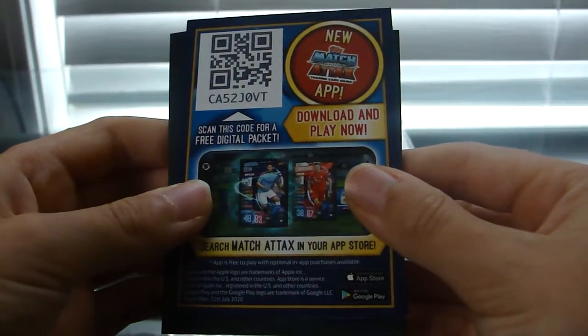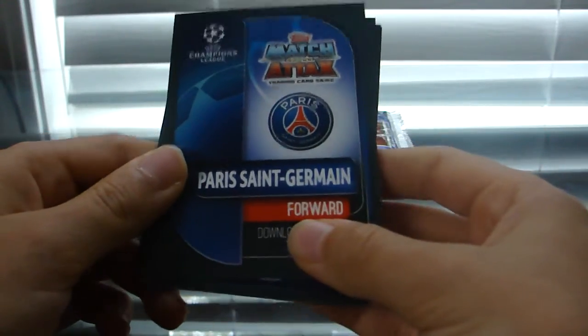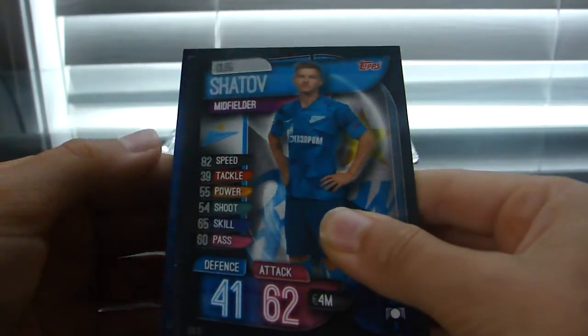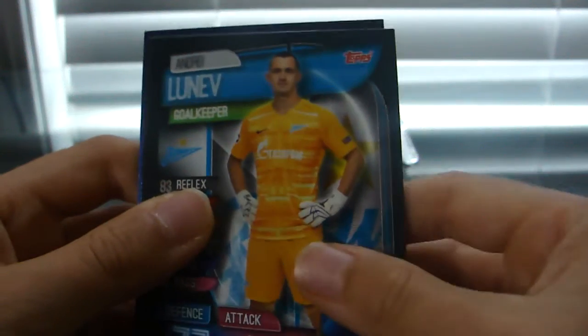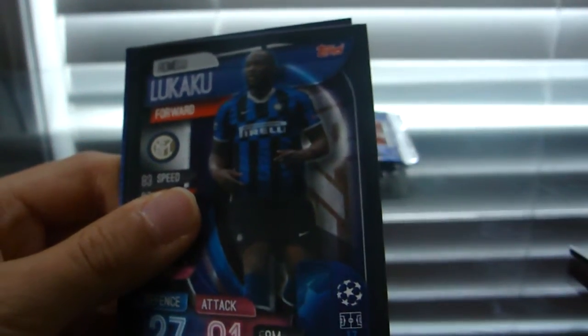Alright. Here's the free ticket thing. Paris Saint-Germain. I think, who plays on that? Is it Mbappe? I think it's Mbappe. Not sure, but, ooh. Oh, that's 100 Club. I already know it. That's my favorite. It's my favorite thing. I already know it. It's 100 Club. I'm going to look so stupid if I'm wrong. Oleg Shatov. Ooh, goalie. Andrei Lunev. I think we've got him before. Not sure.